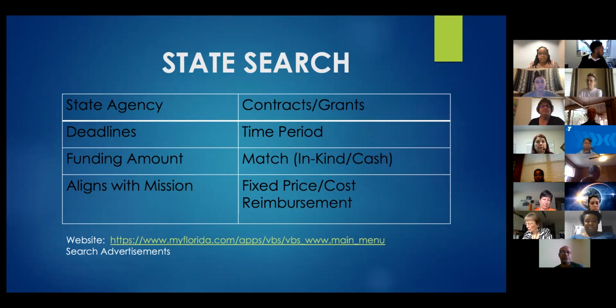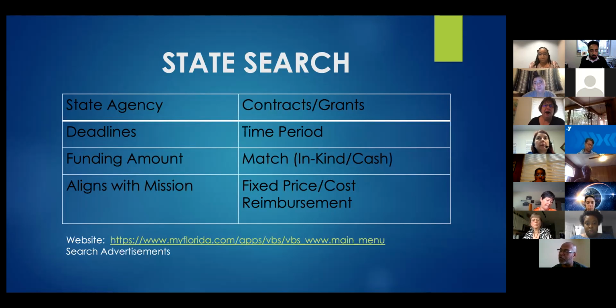One thing I want to talk about is funding amount. For most state funding, you have to read through the entire announcement. It's not like foundations, where it's on the very screen that you can see. For state funding, you have to read through the entire document to find the funding amount, how many awards they will fund, and what the limit is. Also, most state grants have an in-kind and cash match that's required. Also, make sure your state search aligns with your mission and vision that you have already developed for your agency.